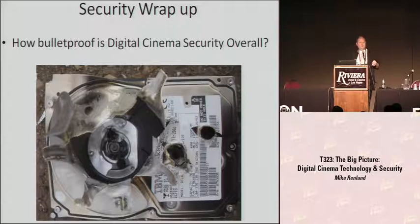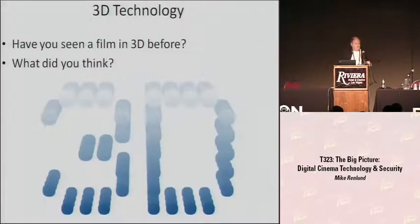The other problem is that because all of the security is happening inside the box, you never know when one of those playout markers or DCFMs is going to happen. So you don't know what sections you're going to have to blank out if you're talking about stealing a film. So hopefully the studios will find you. That's their hope. 3D technology is getting big, though.